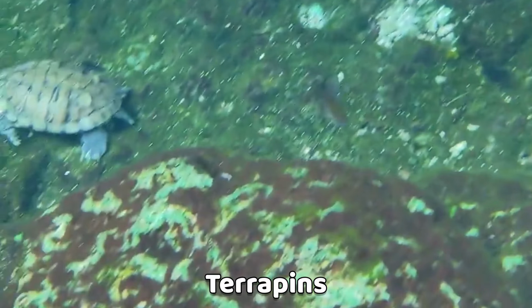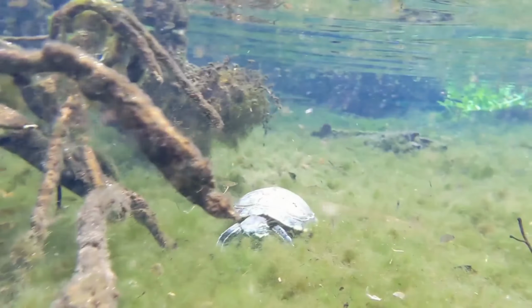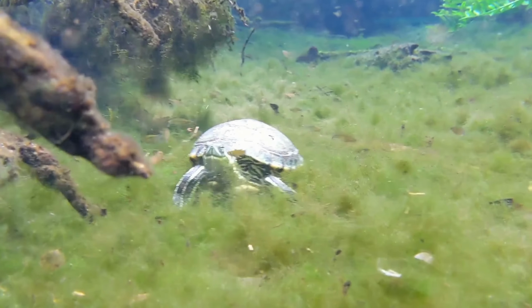Our favorite feature of this cenote are the freshwater turtles that you can find under the water. They're also called terrapins, which are different from sea turtles. They look more like land turtles but live most of their life under the water.